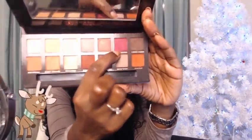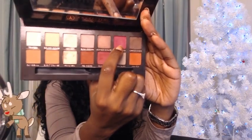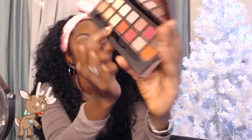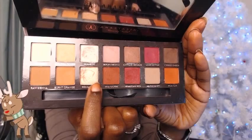All right, so the go-to makeup look that I've been doing lately is what I'll do is I'll take this color Love Letter and put that on the outer V. And then I'll take this color Primavera, this gold shade, and put that all on the inner corner of the eye. And that's really it.